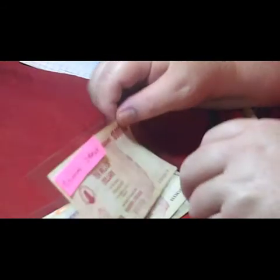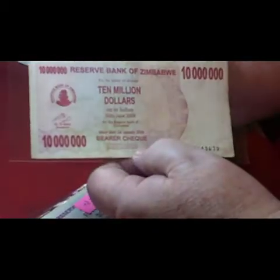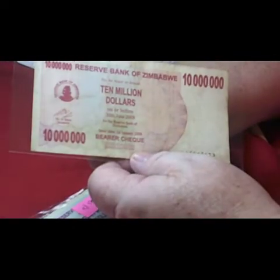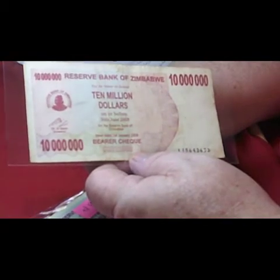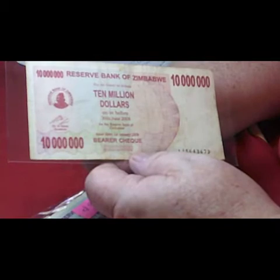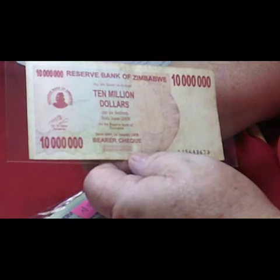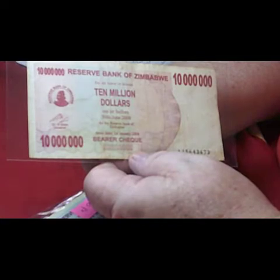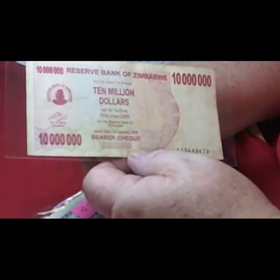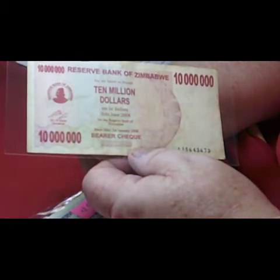The next one, we're going big again. This is a $10 million note. The issue date of this was the 1st of January 2008. It was due to run out on the 30th of June 2008. But again, like the 500,000, this $10 million note was extended to the end of December of 2008.